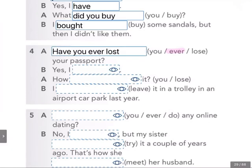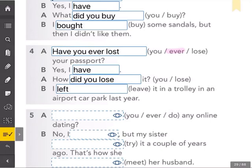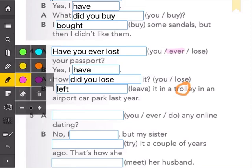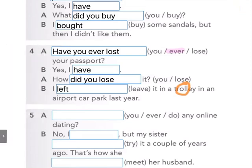Have you ever lost your passport? Yes, I have. ¿Cómo te lo perdiste? How did you lose it? I left it in a trolley in an airport car park last year. My goodness, do you remember trolley? El carrito? Bad luck, eh? Mala suerte, eh? Now, what about number 5?